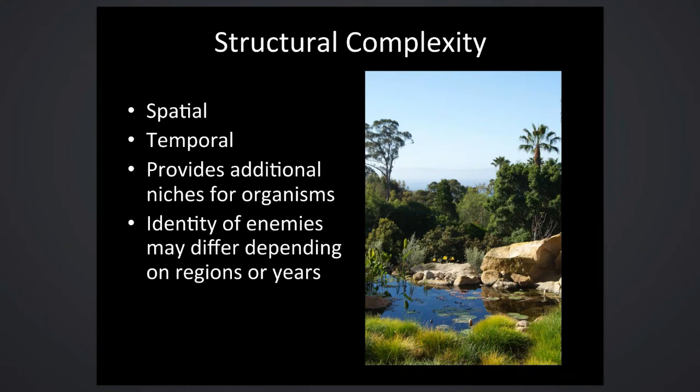So first of all, we have structural complexity. That can be spatial. In other words, a garden that's layered, that provides all kinds of different textures and thorns, heights of plants. And then temporal, which means providing resources throughout the seasons. Gardens change throughout the seasons, and there are all kinds of organisms that thrive in those different spaces and times.